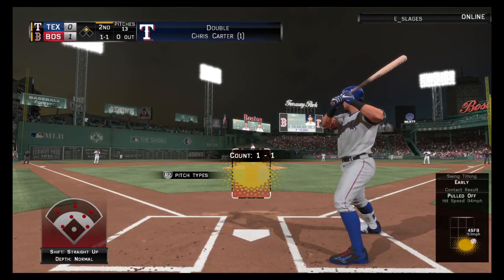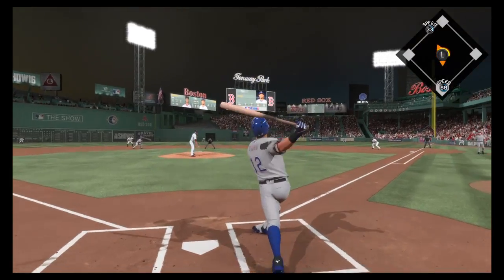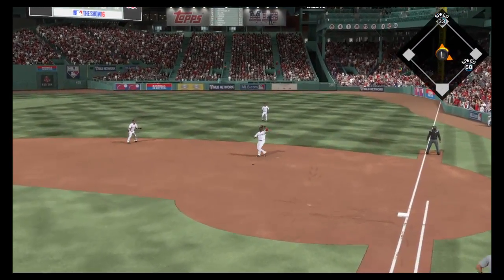So striding in, Rougned Odor, as he'll look to bring home that tying run from second with a base hit into the outfield. High pop-up. Ramirez is there for it. 1 out.